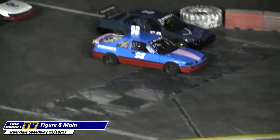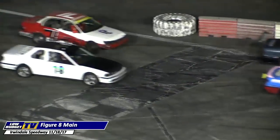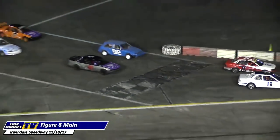We're rolling them. Ladies and gentlemen, if you would please, make a little noise. They can hear you real well. Just let them know you're in the grandstands.